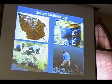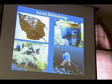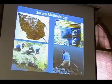And then how do we detect snails? There's nothing scientific about it. We just basically go look at all types of structure, artificial structure, under rocks, leaves, anything.